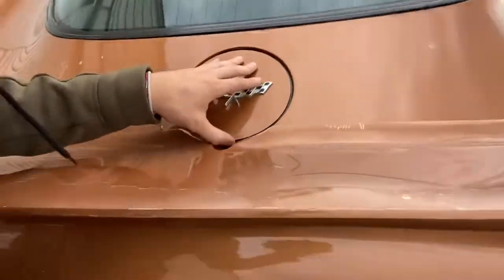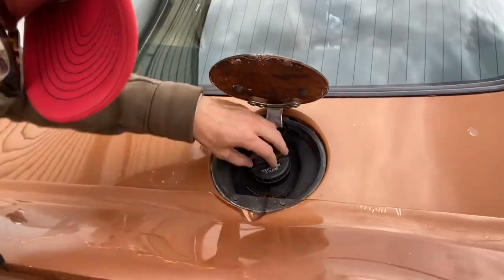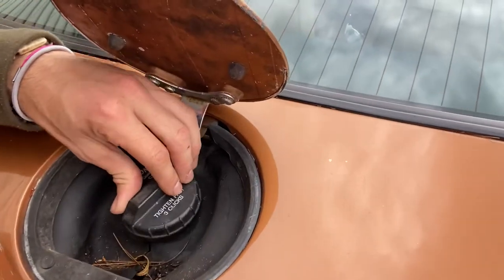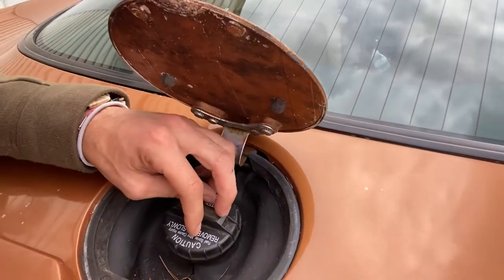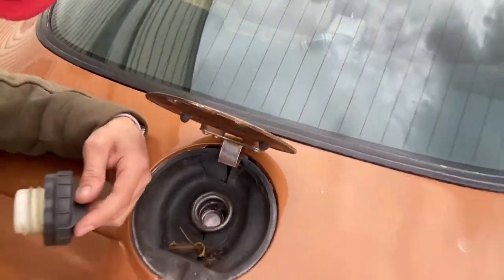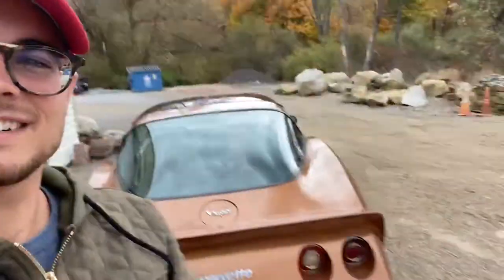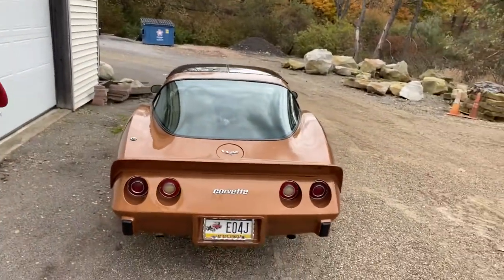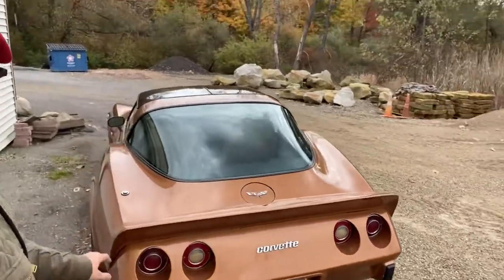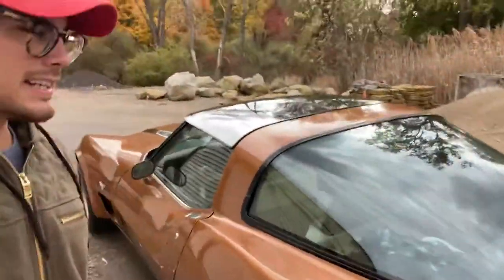Right here, watch, it'll open up. Ready? Boink. And then we take this off. Hear that noise? That's the pressure releasing from the gas tank. All right, there we go. And then we can put gas in there. And that's what makes the car go, is gas. Pretty cool, huh? There it is. That's the back of the car. This is the big window here on the back of the car. Now let's keep going around.